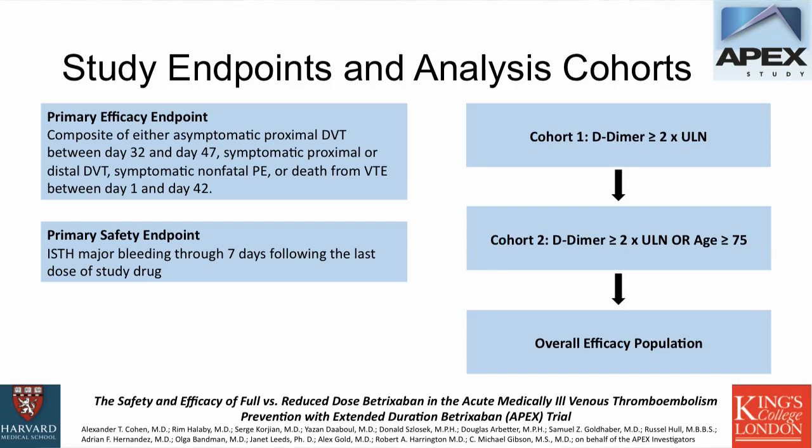The difficulty in the primary publication for APEX was that we were already dealing with an enriched population, which made it a bit more difficult to show the enrichment in cohort 1. But this particular analysis solves that because we have a failed dose and an effective dose meeting all of these pre-specified statistical steps.